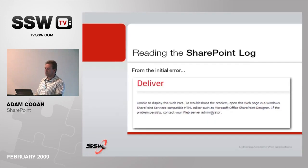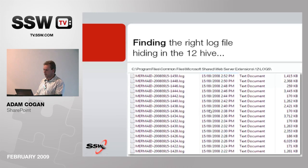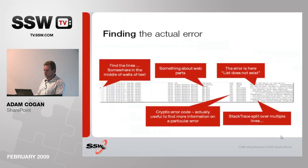All right, so then you learn how to debug. What you do is you find this Hive folder. I'm not sure why it's called a Hive. It's called a Hive probably because it's like a nasty hornet's nest. So you come in here and you see all these text files. One of these text files is a 6 meg file. Some are smaller, but they're big.